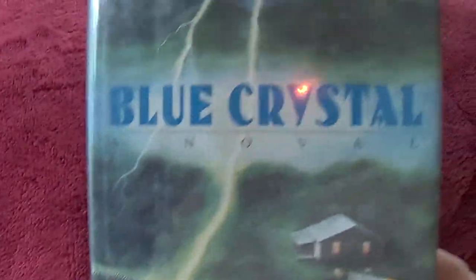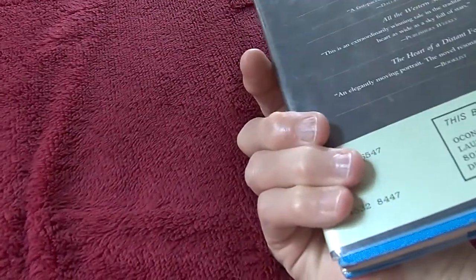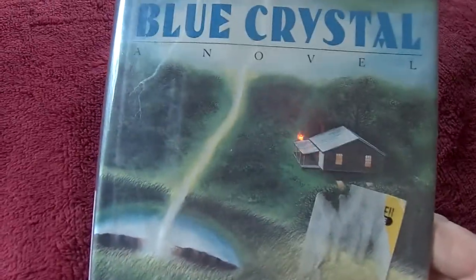This one is by Philip Lee Williams, Blue Crystal, a novel. And again, I think this was a library copy. It is. It's from a library in Georgia. And it's got this protective cover, but I'm going to take these plastic covers off if I can and just have a nice paper cover, and I think it looks better on the shelf. I love this picture though. Lightning coming out of the sky and this tiny cabin in the woods. Let's see what this was about.